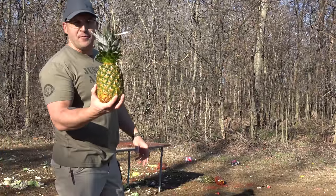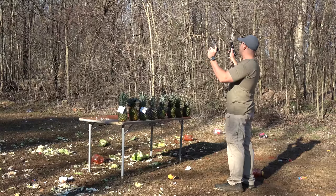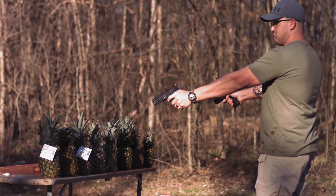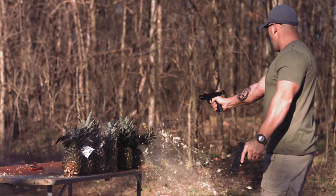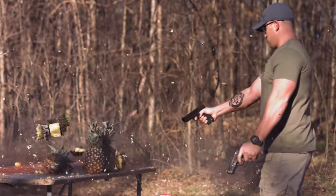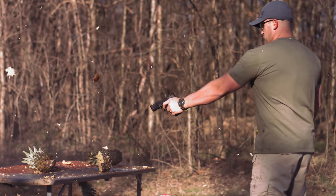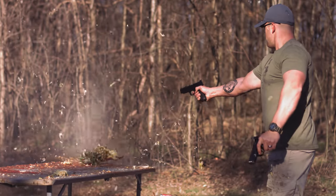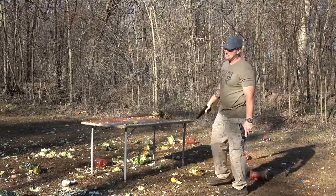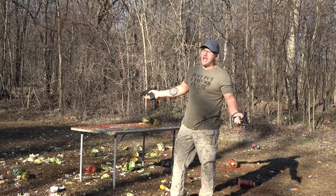Now, we're gonna shoot some pineapple. Some of these things have been out here for a while. They're a little soggy, so I'm curious to see what happens when we shoot them. This is gonna be messy. So, pineapples that set out for about 2 weeks are extra juicy.